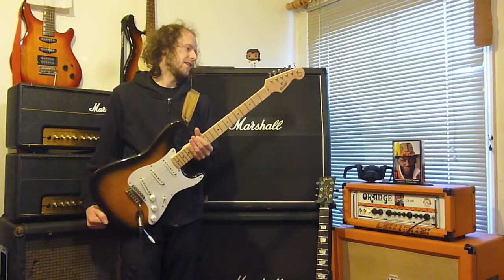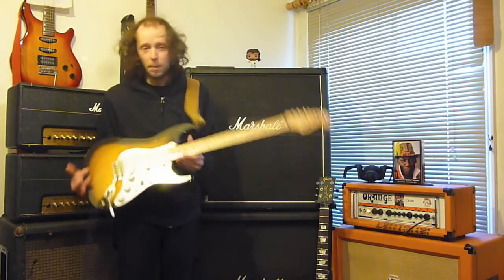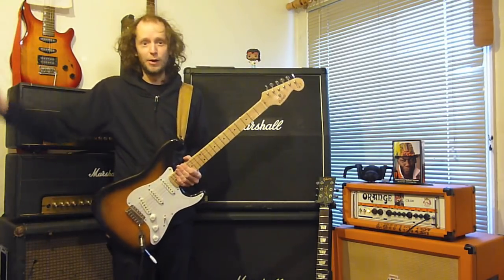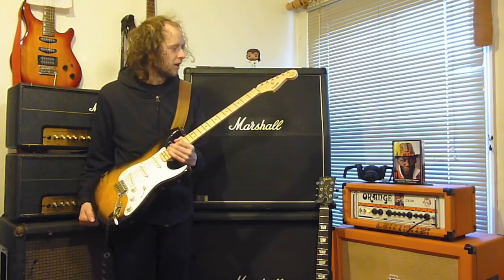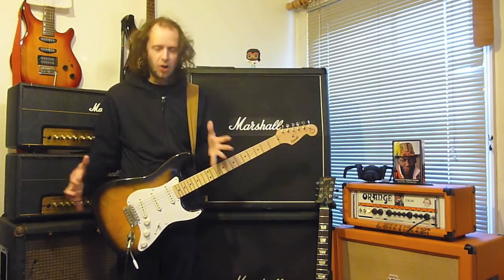I can't recommend Nick's guitars enough. I really can't. This one will be with me till the day I'm not here anymore, and then it'll get handed down to whoever I leave it to, and it will be around for years and years and years. And it feels like that as well. It just feels solid.